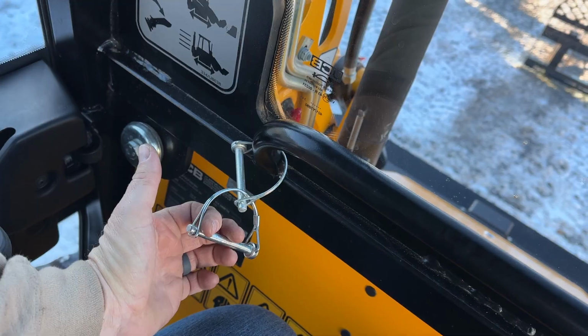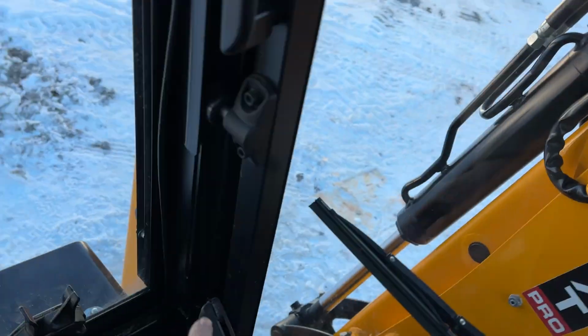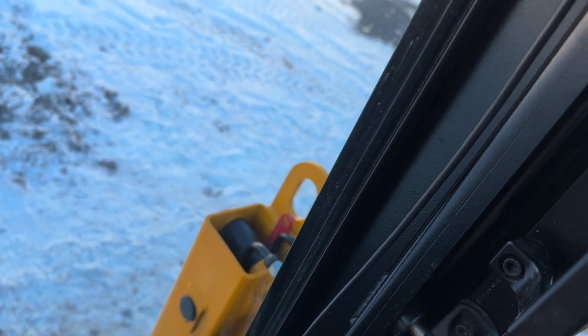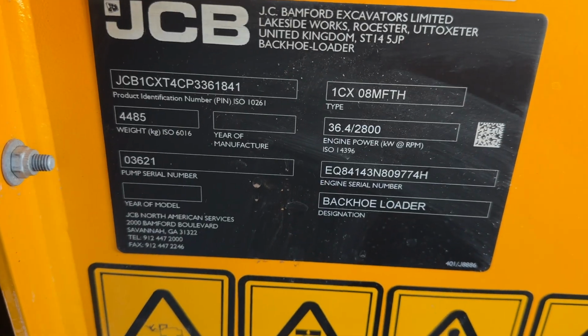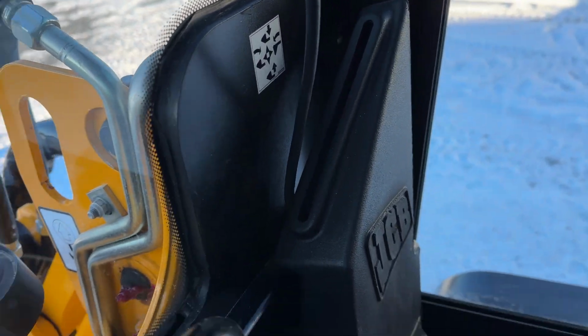Before someone asks what those two little pins are for, we're going to switch around here, you can see, you can actually take and pin up the outriggers. If you see that little red plate protruding from the outrigger mount, those pins are actually there to lock those outriggers up. Serial plate. Now, we're going to go over here. I'm going to go ahead and start the machine up.